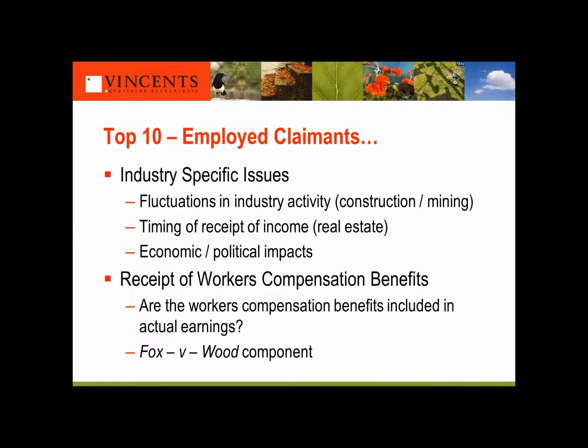If you do have a Minister of Religion as a client, and unluckily they get injured sometimes, they don't even have to report their fringe benefits. So there's no reportable fringe benefits in their tax return because they're completely exempt from the fringe benefits tax rules.